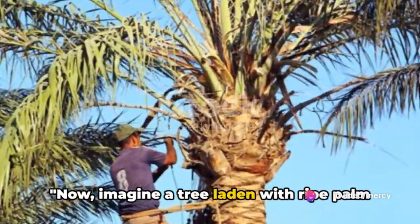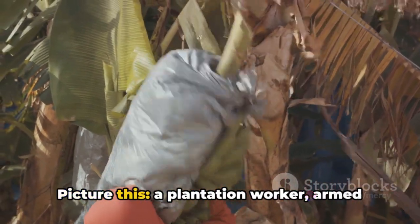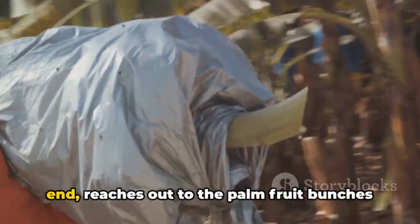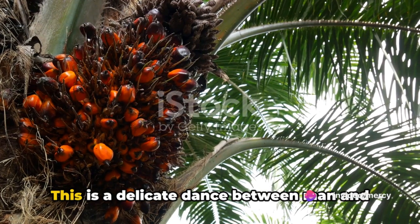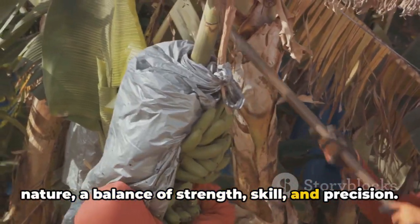Now imagine a tree laden with ripe palm fruits ready for harvest. Picture this. A plantation worker, armed with a long pole and a sharp sickle at the end, reaches out to the palm fruit bunches hanging high above. This isn't just any old fruit-picking job. This is a delicate dance between man and nature, a balance of strength, skill, and precision.